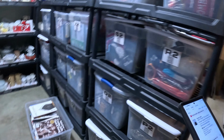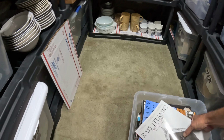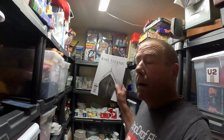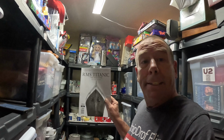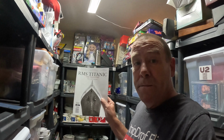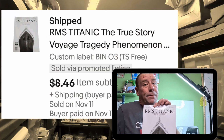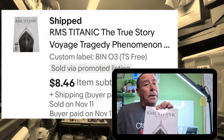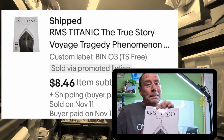Next item we have going out is another one of the free magazines. This one's right on top. Didn't stage it. This is the RMS Titanic, The True Story. Picked this up in my local thrift store for free. This sold for $8.46, and the buyer is paying $3.92 in shipping, and yes, this will go out media mail.